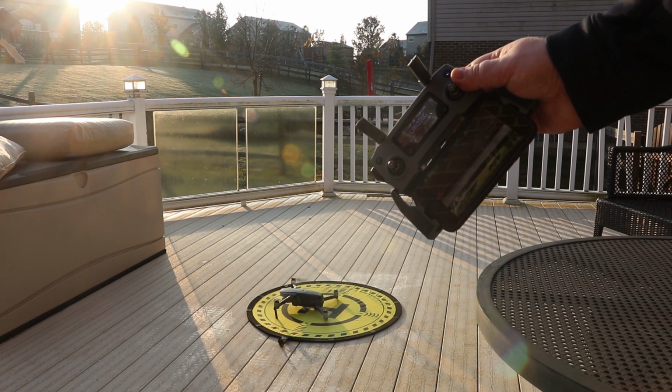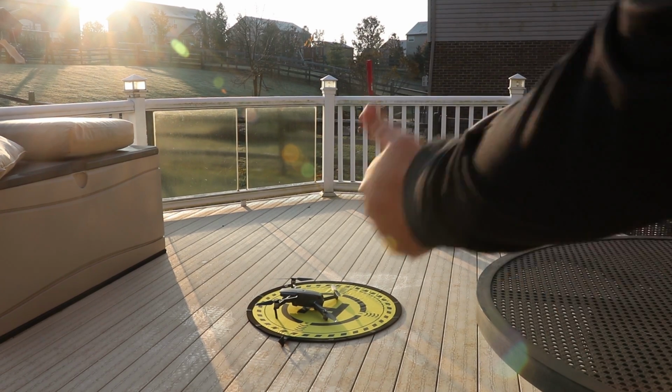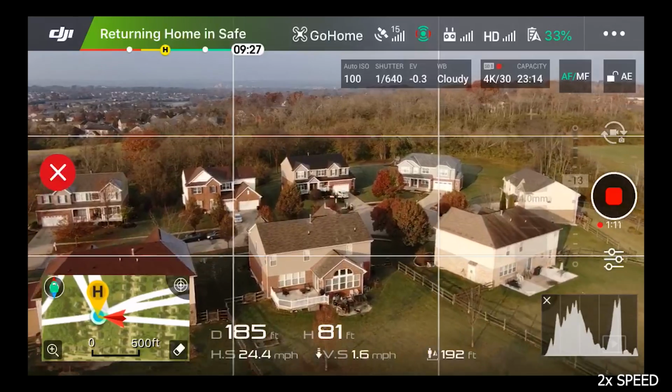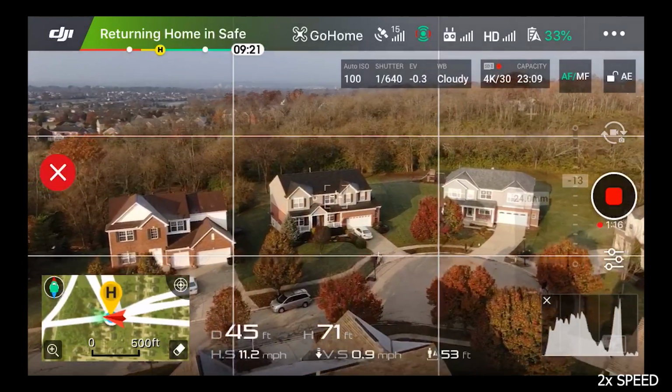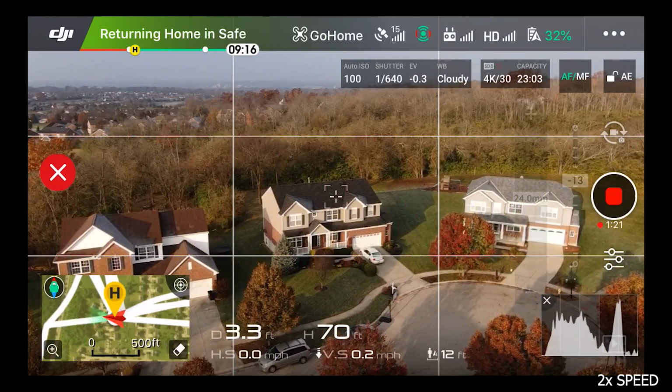And oh boy, that was a big problem because the original Mavic Pro had precision landing, as well as the Mavic Air, but the Mavic 2 didn't. And so now we don't have to worry about that anymore, but queue up a whole playlist of videos that's going to come out showing, hey, look, it's precision landing. It actually lands where it took off.